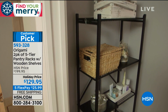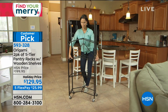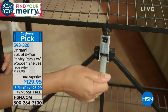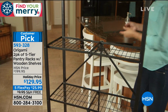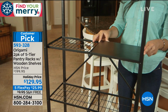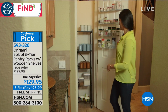Well, I love this. A traditional classic baker's rack done origami style. Pops up as you see there. When you get it to your door, you pop it up, you simply close down the clasp and you're good to go. This one actually comes with great wood shelves, so it has a really great look to it. Today you're getting 2 of these.